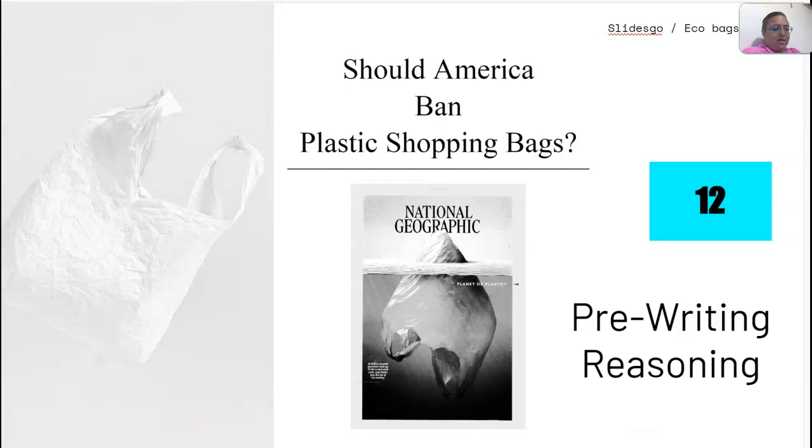But the evidence and claim should help you to write your reasoning. So you're going to be referencing back to your claim. You're going to be using keywords from the quote. So you're going to be putting in the reason, what the reason means, why it matters. And I would suggest that you look back at your notes. So some of the notes that we took earlier, you should be able to look back at.